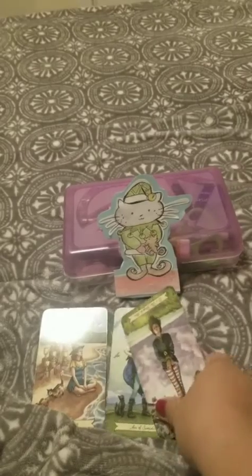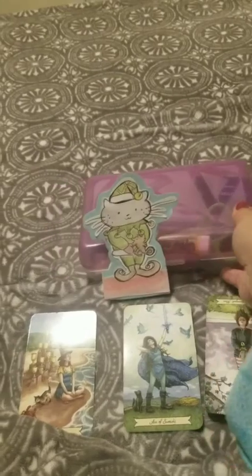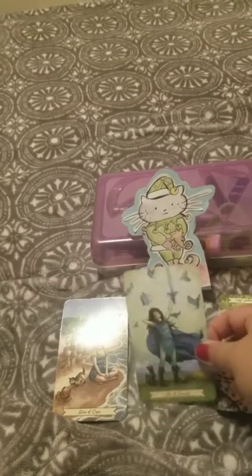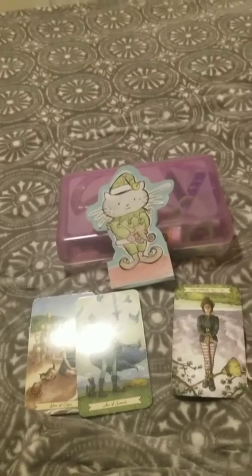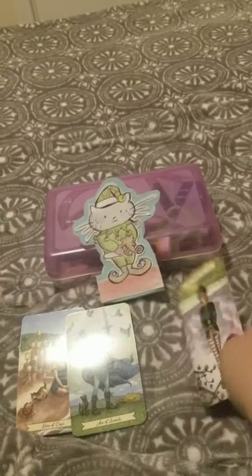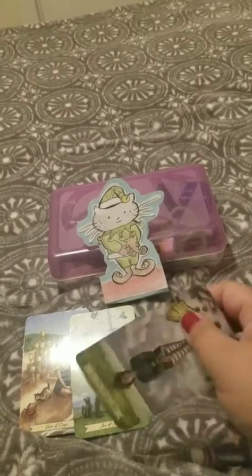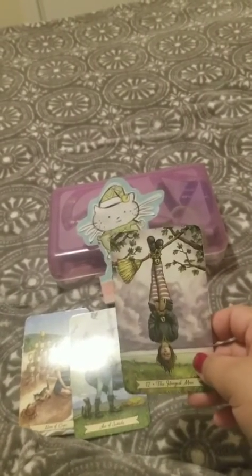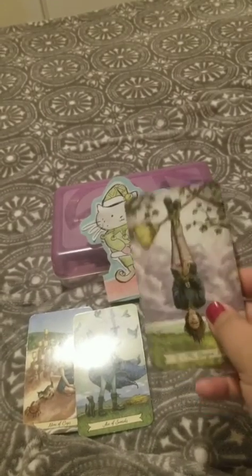Okay, we have the Hangman in reverse. So once you have this sudden eureka moment, pile number 2s, what am I getting here? This is like the reverse. So you might either be pausing too long to take action. You're maybe quick thinking, but the action is a little bit slowed. You kind of take your time when you want to make a decision or a choice of action, and you might feel like your hands are tied. There's nothing you can do.